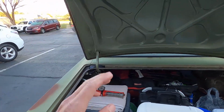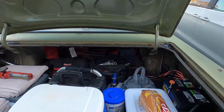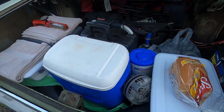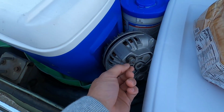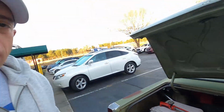So we're riding down the road and my lights went dim, and David popped the hood and it was pouring smoke. And right here, as you can see, this terminal here on the alternator is loose. So the alternator fried. And as we're on the side of the road, another Sick Week guy passed us in a Mustang, turned around, came back, checked on us, and was trying to help us out.